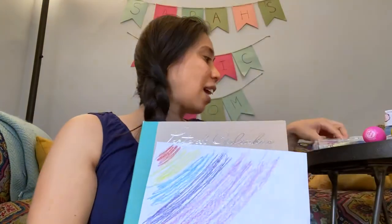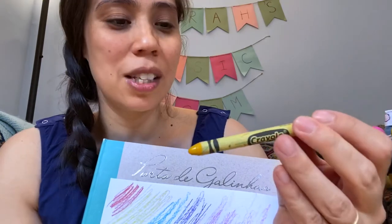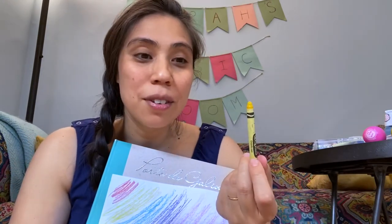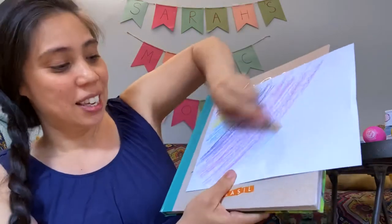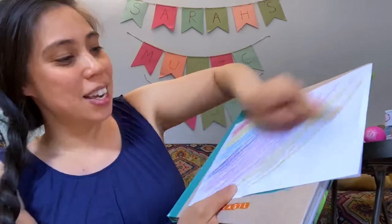Let's take a look at this color. Now we already have yellow. This looks like yellow too, but let's see what the name of this color is called. Dandelion. Dandelion, that's a type of plant or flower, right? And it does look kind of like this deep yellow. Let's color. Yellow, yellow, yellow, dandelion, looking good.